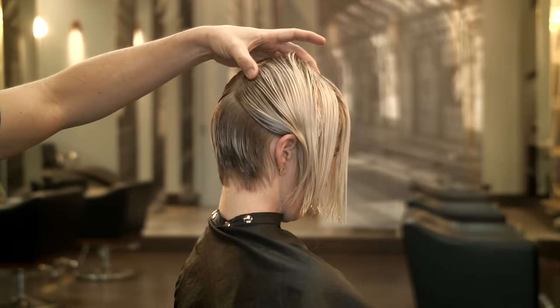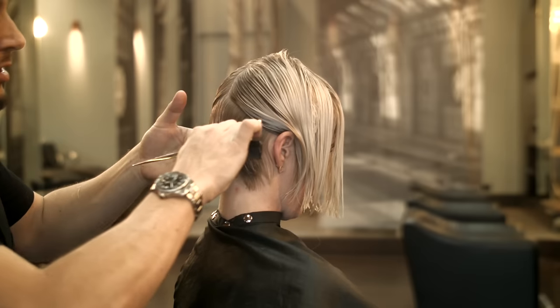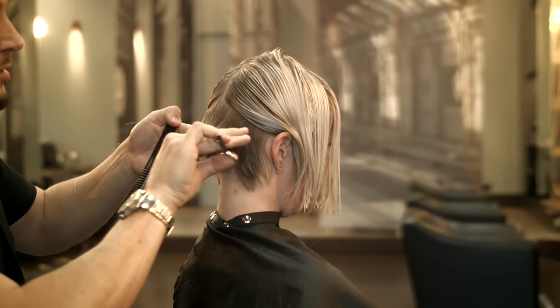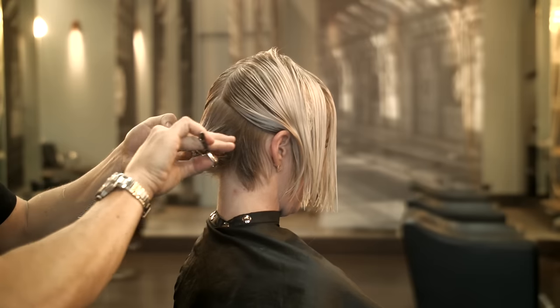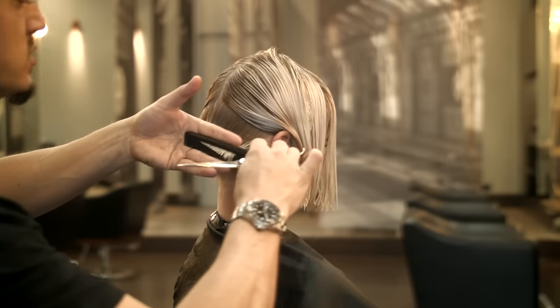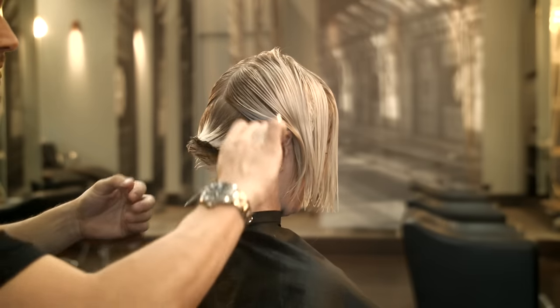Once I've cut my shape vertically, I'm just going to go back horizontally, and we're just going to cross check to make sure that it's even. Very important that we get this part of the haircut right, because this is going to provide us our map or our guideline or our foundation for the sides and also the back here, transitioning into the side.